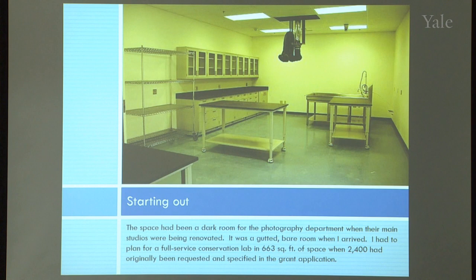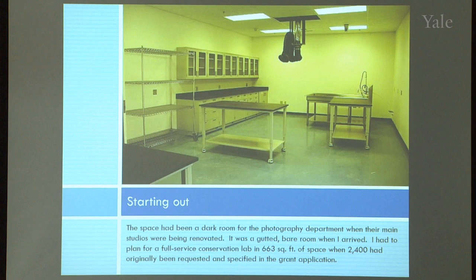I said, we're going to go with a university vendor who provides the casework and the benches and the countertops for the science labs, because they will come in, they will do exactly what we want, they will give us a good price, and then when it comes time to move, we can get more casework, we can build on the original concept, and they'll still be around, and it'll all work fabulously.